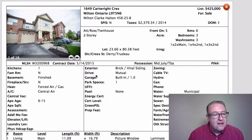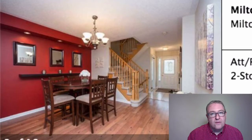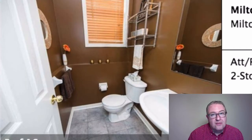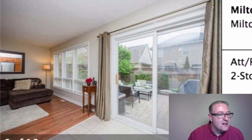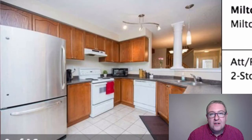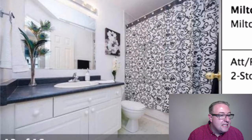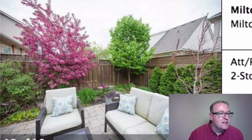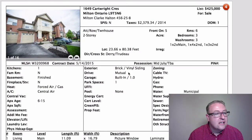Cartwright's at $425. I can almost guarantee it's going to sell for more. This model has sold for $440, $450, $470, which again is a pretty dramatic jump from what the builder used to sell them for, at like $150,000, $160,000, just around 1999 or so. So they've done quite well. Looks clean, tidy, and you've got a finished basement with a nicely landscaped yard. This one's good. My guess is around $440, but it's multiple offers, so much can happen.